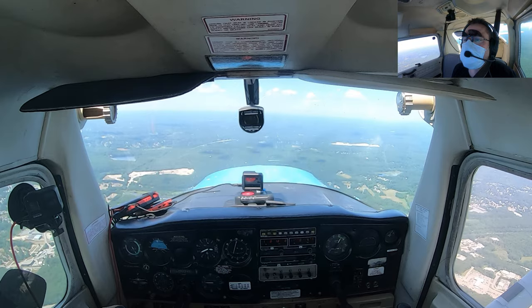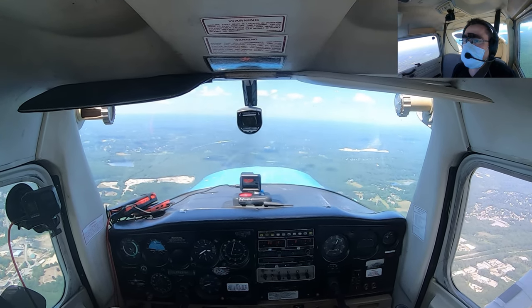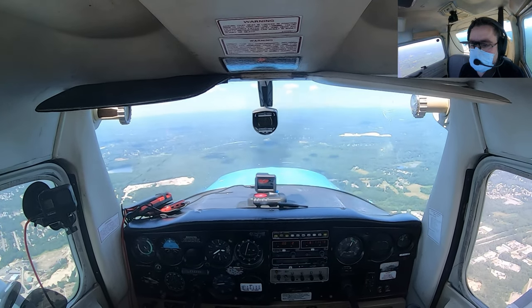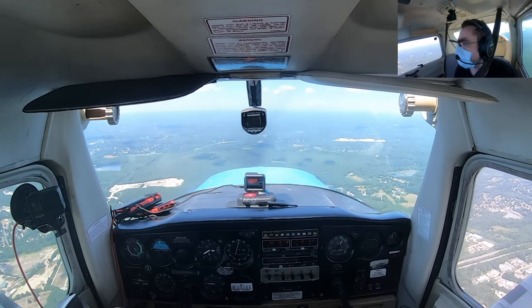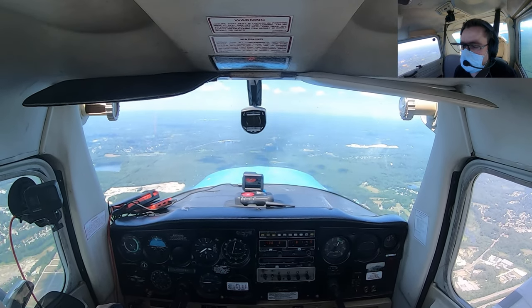23922, contact Boston Center 123.75. 123.75 to Boston Center. A little turbulence, not that bad though. Endeavour 5060, contact approach 123.95.